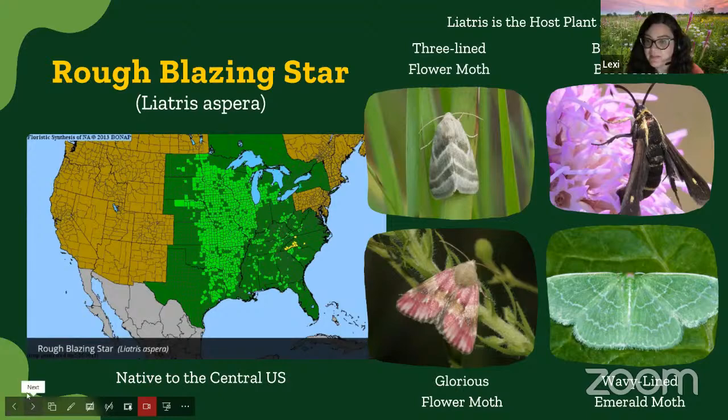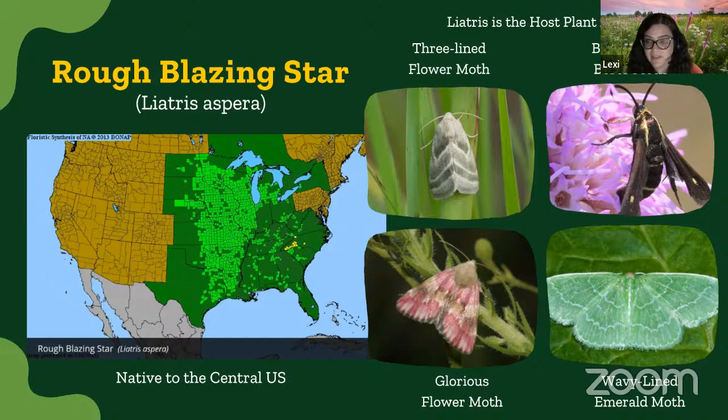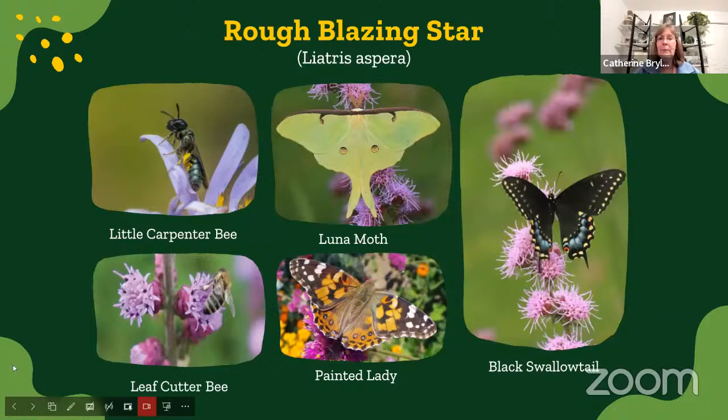And that blazing star borer moth, I believe it's another bee impersonator. Wouldn't you think that was a bee at first if you saw it? I would. Absolutely. So you wonder if that's something that has evolved over time as a protection, that they take on the look of a bee. That's cool. It's been a defense mechanism, but that does look like a bee.